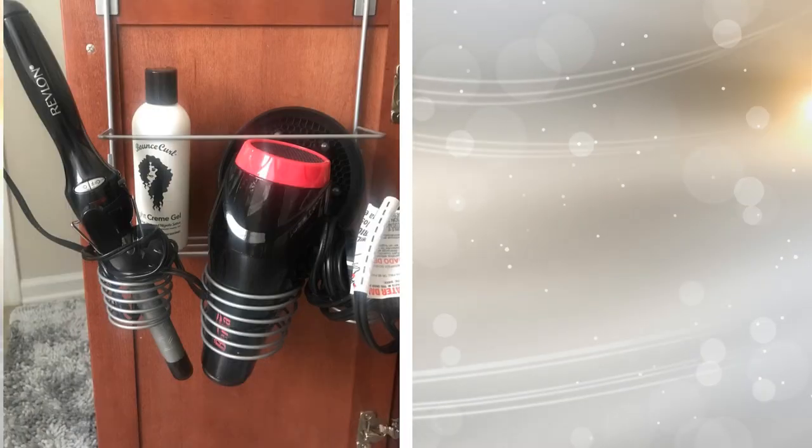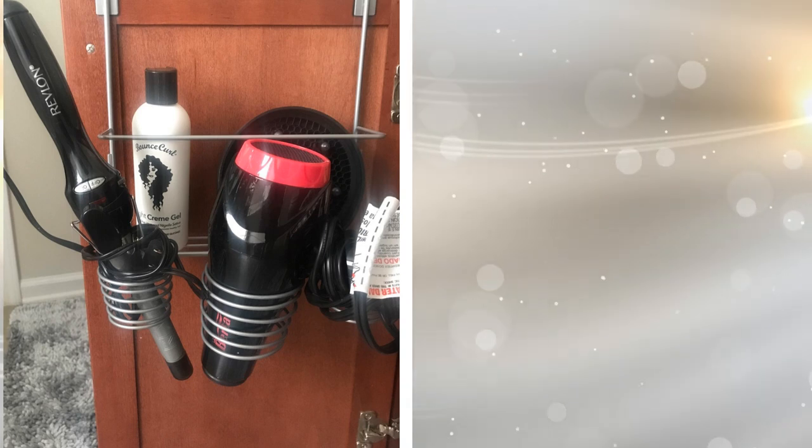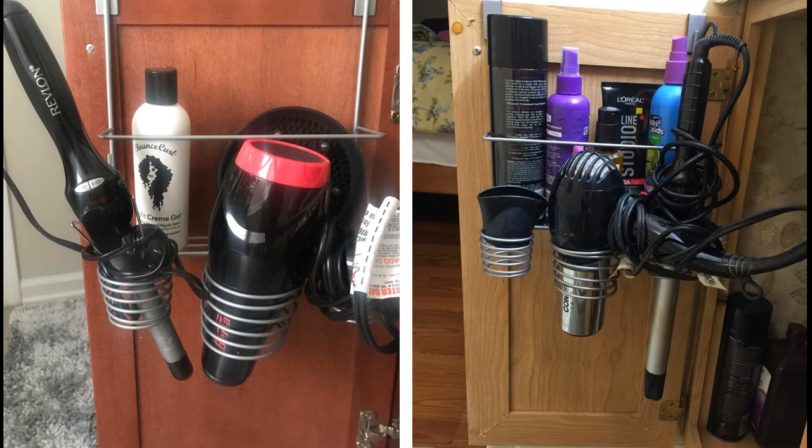22. Over the door organizer. When you no longer have available space, you can always make use of your bathroom door's upper space. This is where you want to install an over the door organizer, so you can use it to store items like comb, blow dryer, and shampoos, among many others.